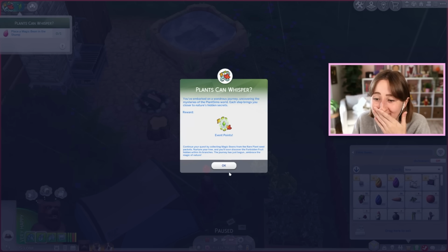Plants can whisper? You've embarked on a wondrous journey, uncovering the mysteries of the plant sims world. Each step brings you closer to nature's hidden secrets. Continue your quest by collecting magic beans from the rare plant seed packets. Nurture your tree, and you'll soon discover the forbidden fruit hidden within its branches.